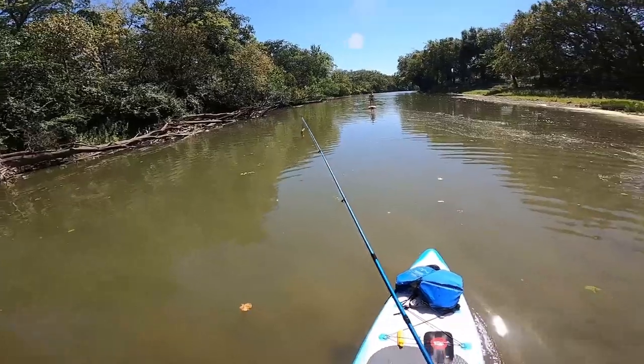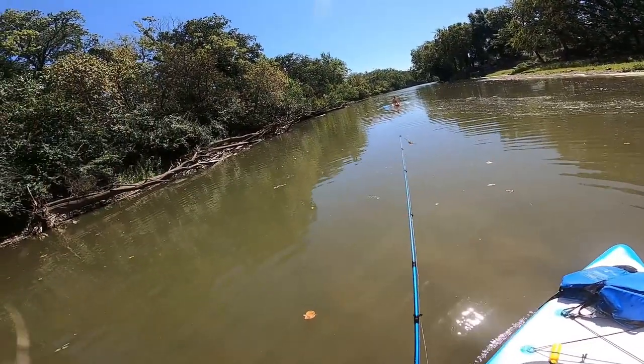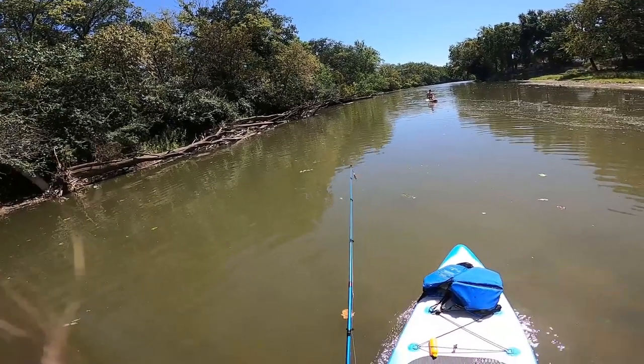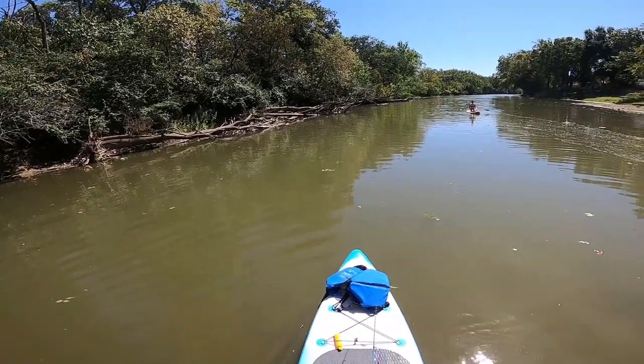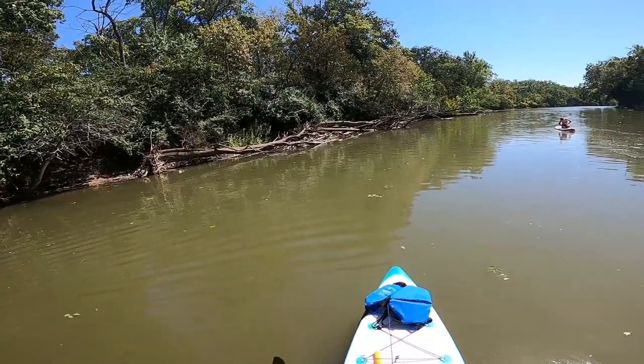Got the Rebel Crawl on. I know the smallies like it, and that's what I'm after. Pretty much anything will eat it, though. We'll see how easy it is to stay stable while fishing.